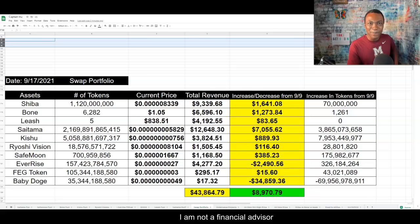It is time for another edition of the Swap Portfolio Update. Let's see where we are this week. Right now, what you see on the screen was the last time we did the update, and we ended up with $43,864 of value with the revenue with these assets. And let's check out where we are right now.